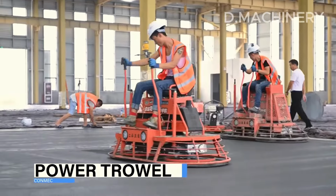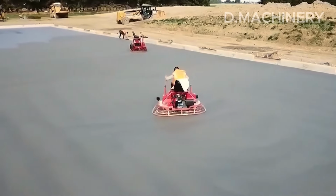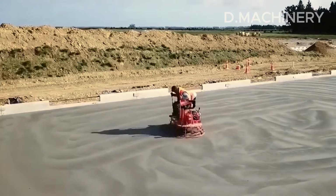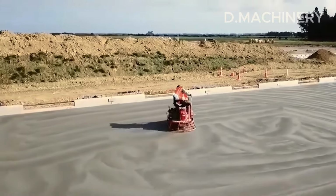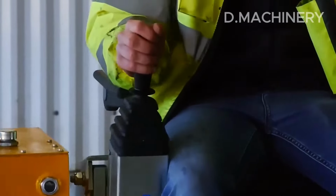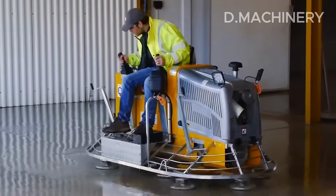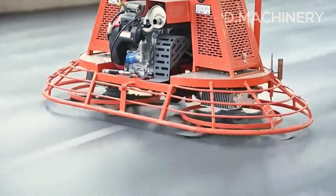Power trowel. The power trowel is useful for leveling, smoothing, and providing a final finish to floor surfaces. For its specifications, this power trowel is powered by a Honda GX 690 engine with 22 horsepower. Weighing 370 kg, it has a multi-directional steering system, which gives the concrete polishing machine precise and accurate control. At the bottom of the trowel, there are 4 blades on each rotor, and there is also a speed clutch to adjust the machine's speed.